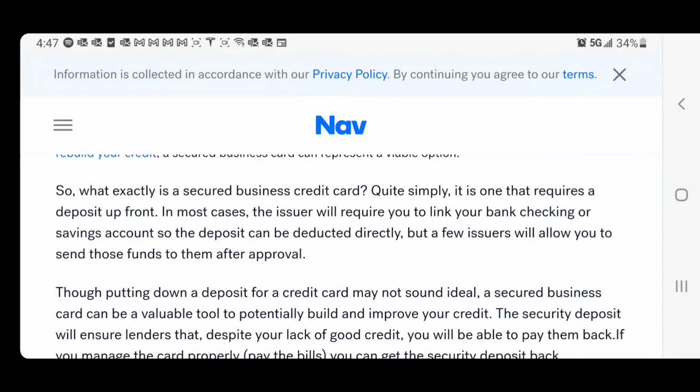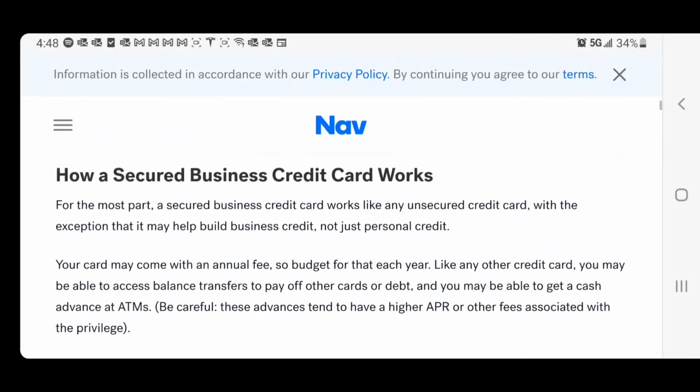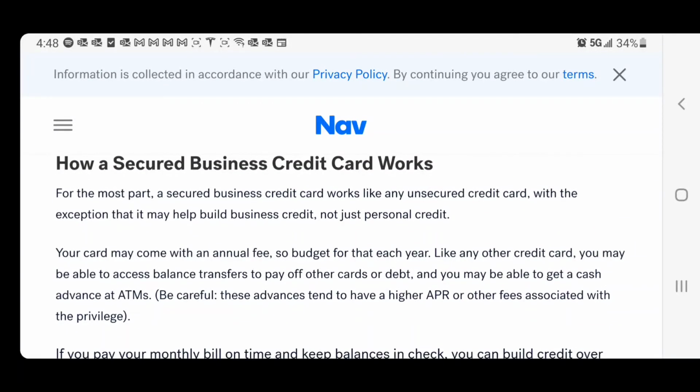And look at it. So what exactly is a secured business credit card? Quite simply, it is one that requires a deposit up front, as I mentioned. In most cases, the issuer will require you to link your bank checking or savings account so the deposit can be deducted directly, but a few issuers will allow you to send those funds to them after approval. Let's scroll down. I'm not going to read all of this, but I just want to show you a little bit of this: how a secured business credit card works.